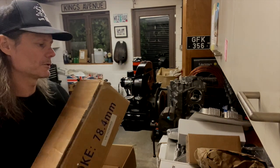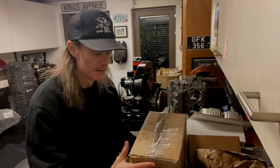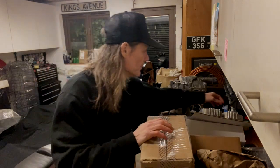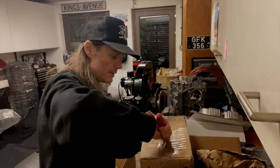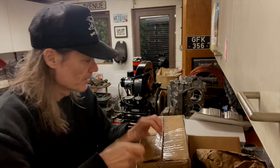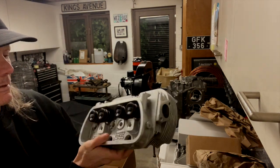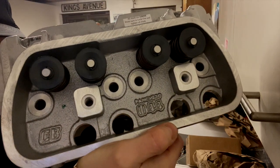78.4mm stroke crank. Nice and weighty. In here we have their Panchito, I imagine, because it's the only thing we haven't found yet. We have their Panchito heads, which are made by them, and let's see what they look like compared to your standard heads. Let's have a look at these. Yeah, there we go. It says stamping in there, Panchito 044, and there's the CB logo.